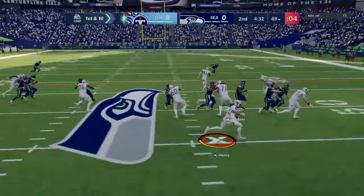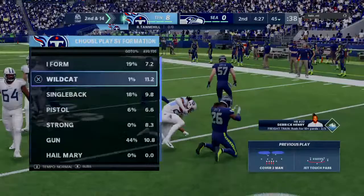Yardage on the play back at the 45-yard line. Not what they had in mind there. That's going to go as a loss of four.